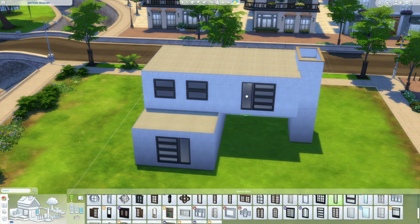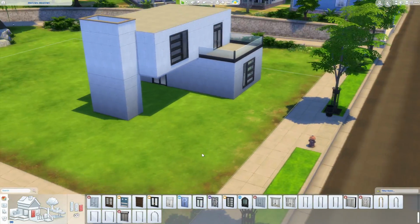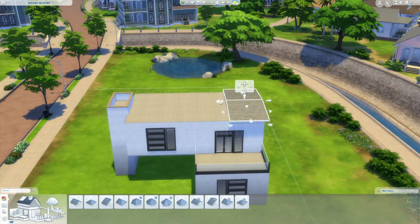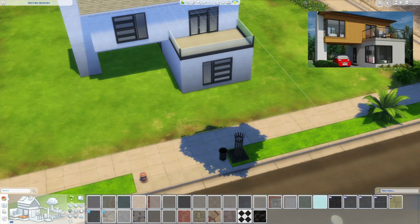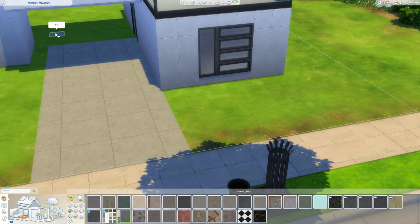I'm also building this off of another picture that I saw that I really liked, so it's kind of inspired by that. The outside is far more inspired by that because it didn't have anything for the interior. So the interior is totally just me doing what I think looks cool, but the outside is pretty closely inspired by the picture. So I'll pop that up on the screen for you guys so you can see what I was looking off of.